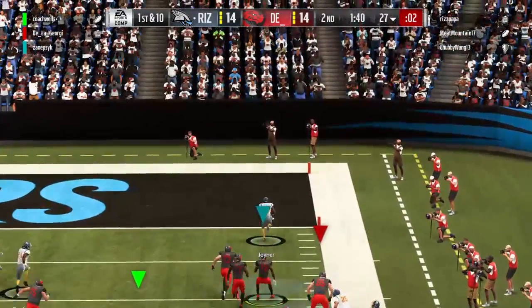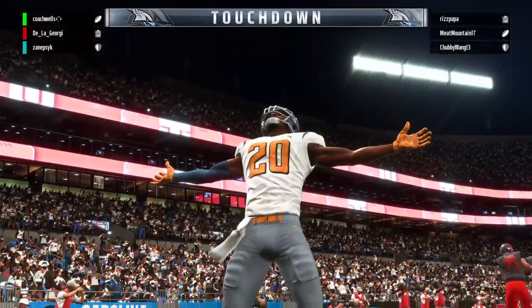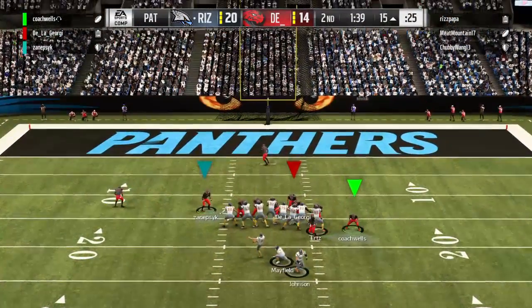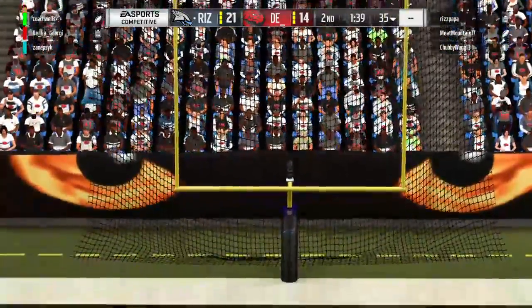And now off to the races down the right side. And he will take this one home. It's a touchdown. Those free safeties, they get to sit back there if they've got good pass rushers like this team does. Read like a book. He read it like a book and took it in for 6.